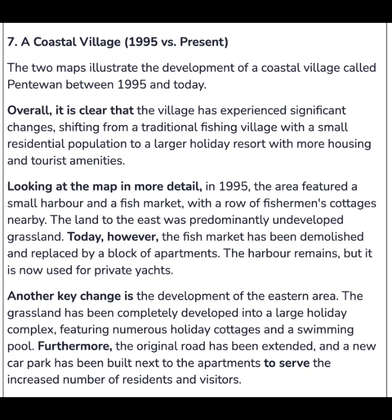Looking at the map in more detail, in 1995, the area featured a small harbor and a fish market, with a row of fishermen's cottages nearby. The land to the east was predominantly undeveloped grassland.